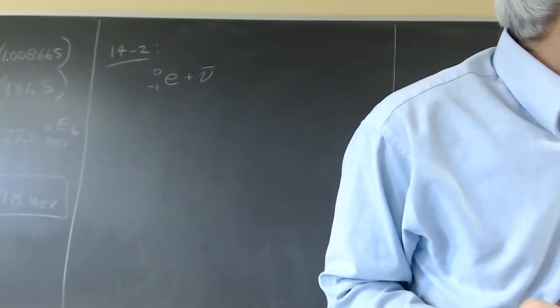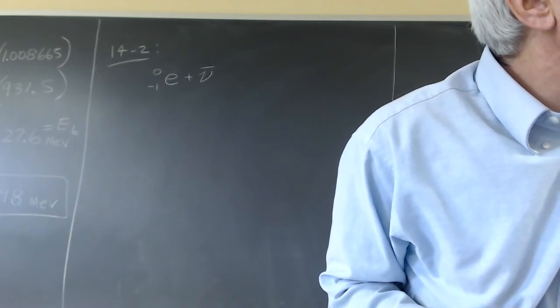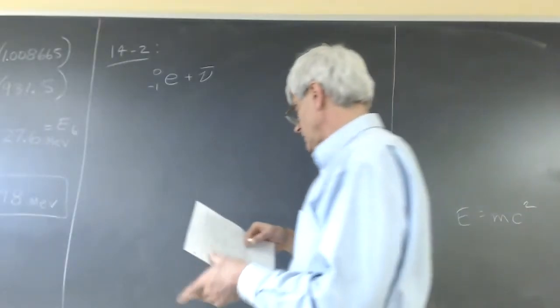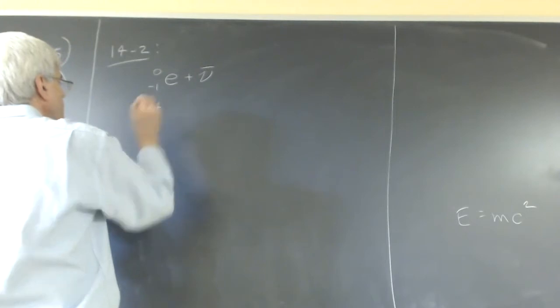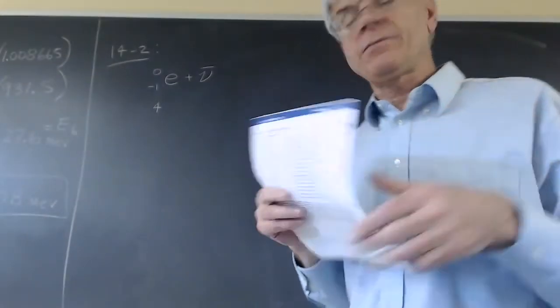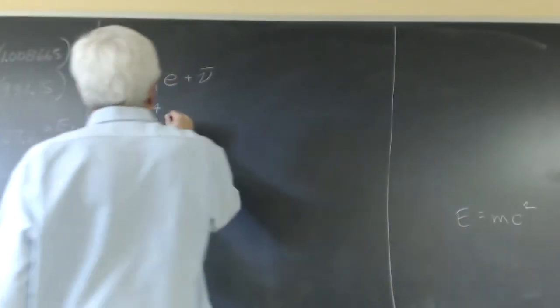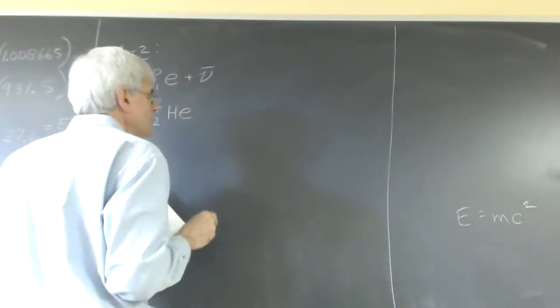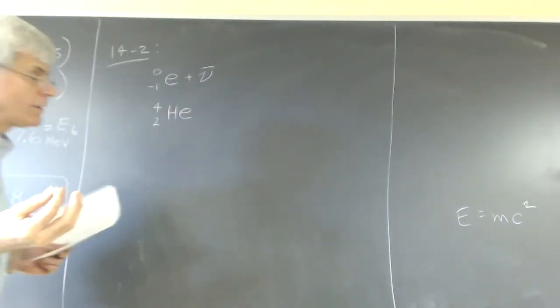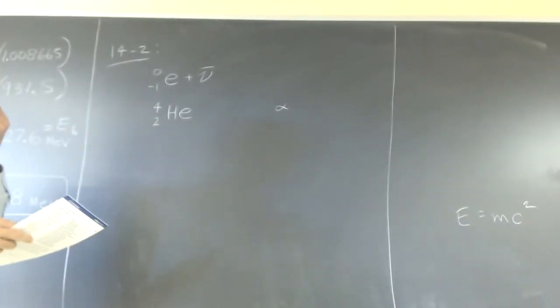Then the second one. Looking at the top, the mass number goes down from 190 to 186. So you're talking about a particle with a mass of 4. And then on the bottom, the charge goes down from 78 to 76. So what's leaving the nucleus is something with 2 units of charge. And so that would be a helium nucleus. Or if you're into Greek letters, you could use the Greek letter alpha instead of He for helium. I'm going to go with this.